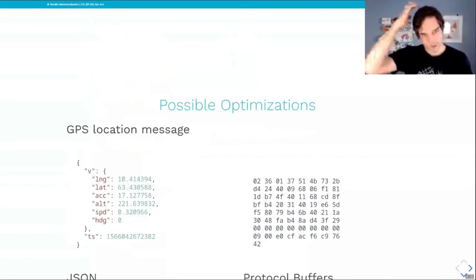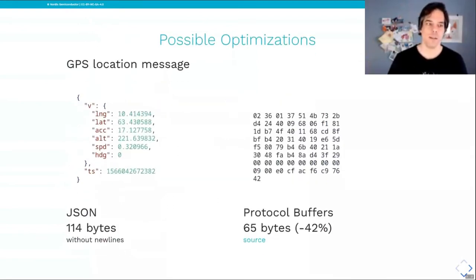there's a lot of overhead in there. If we, for instance, compare this message on the left hand side, it's a GPS location message, meaning I have the latitude and longitude in there. ACC is the accuracy, how accurate is the measurement of this location, ALT is altitude, and SPD is speed, a current ground speed, heading is the direction in which the device is moving. So these are the six values that you typically get from a GNSS receiver, and the last, TS, is the timestamp in milliseconds, Unix timestamp, so we know when this measurement was created.